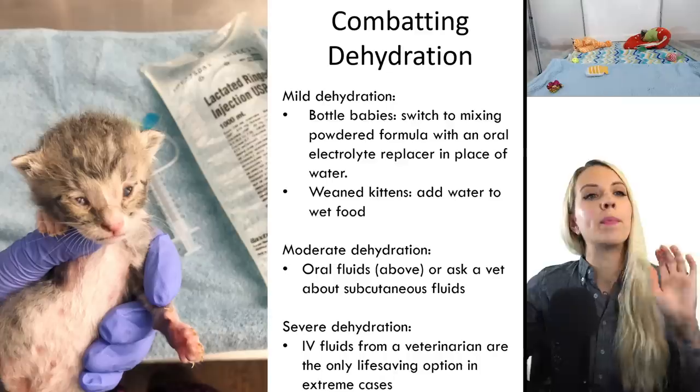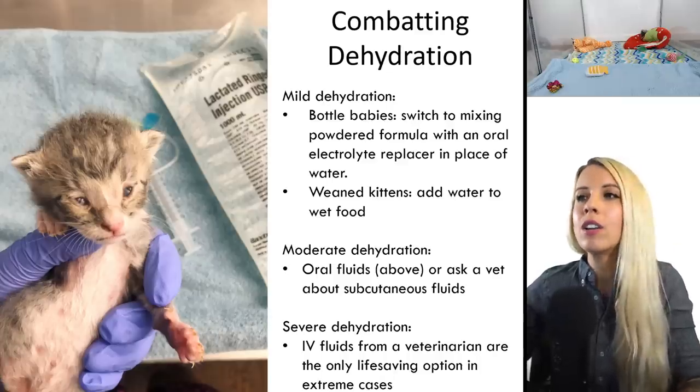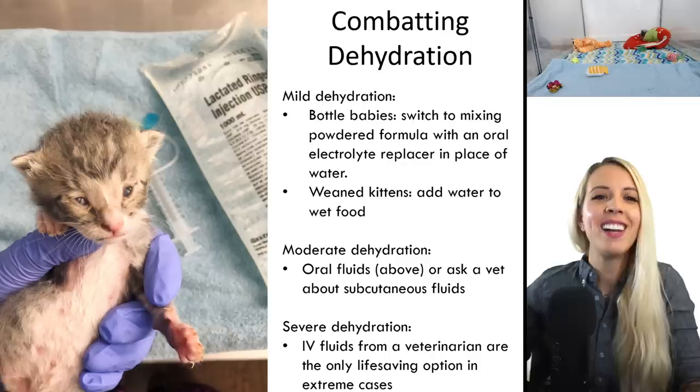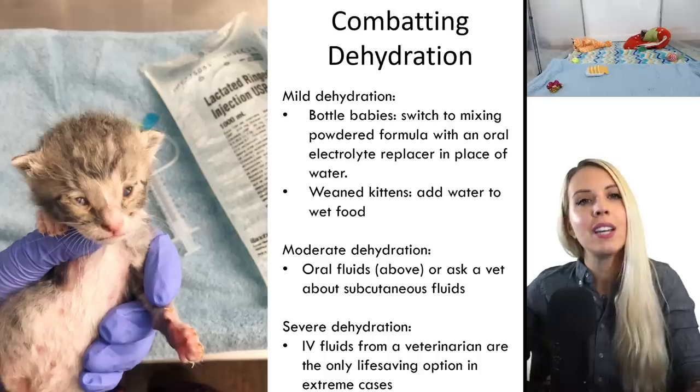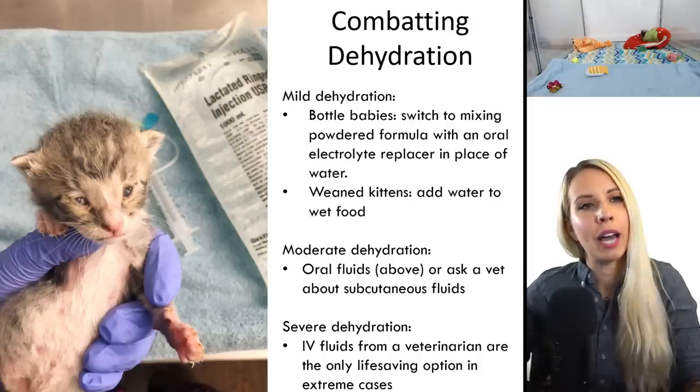So, this is a skill you can learn. This is why it's great to partner with a good vet. Talk to your vet and ask them to teach you this skill so that if you have these moderately dehydrated kittens, they can help you make sure that you're able to give them that hydration.